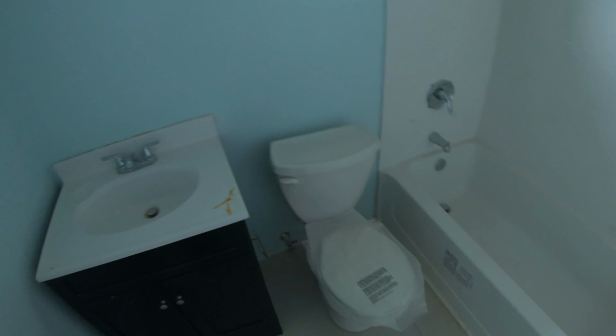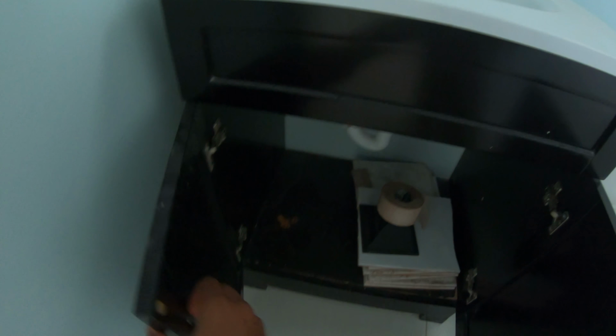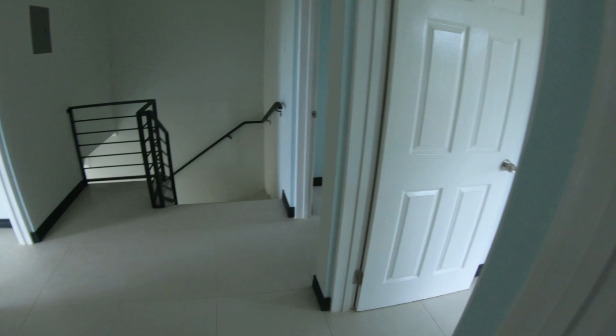Nice sink for the kids to brush their teeth in the morning. A nice toilet, two towel racks, an area to store your toiletries, a nice shower and tub. Tub that can be plugged, so if the children want to have their bubble baths, they can as well. Another towel rack right there. And we have space to be used under the sink.